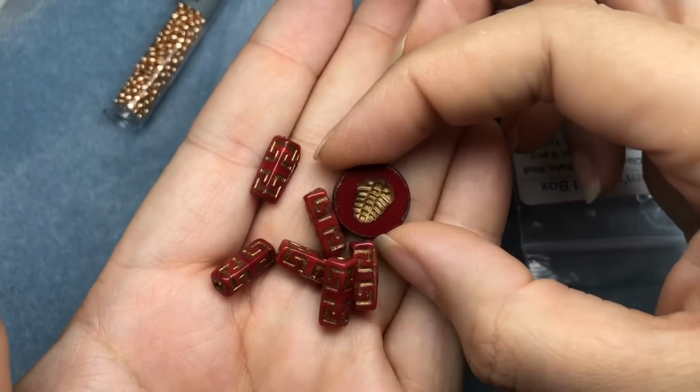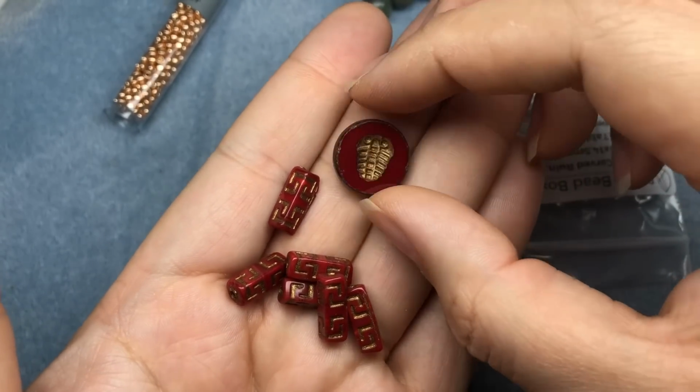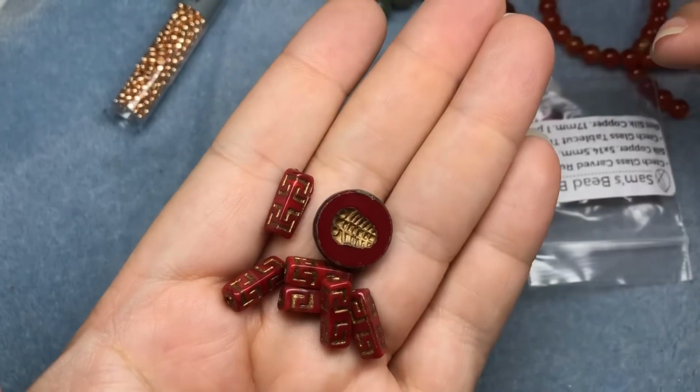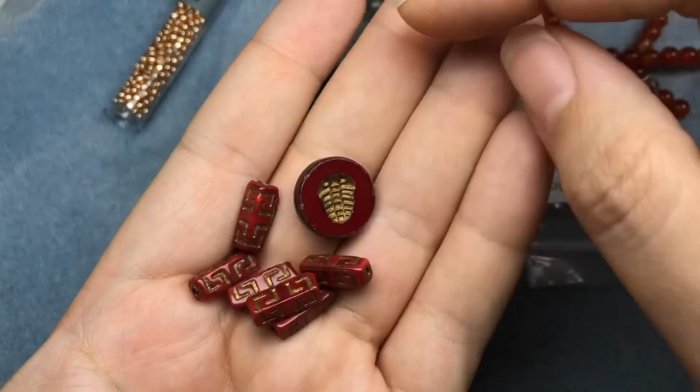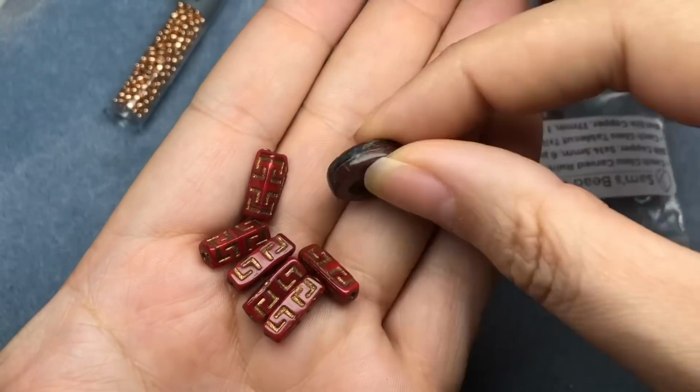Oh, I love that these are very coordinated. Now this red I do like. It's not maroon and it's not garnet, but it's like a scarlet. I don't know. I really like it. It's a little bit darker than bright red. It's very pretty. I like how these match each other.